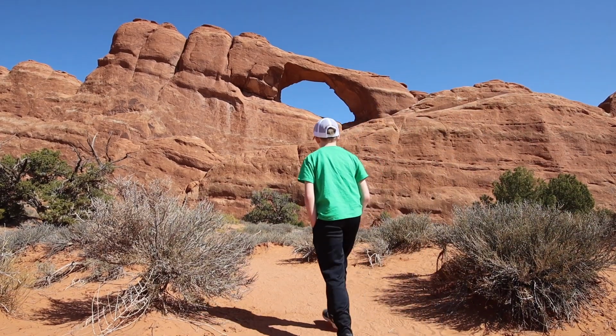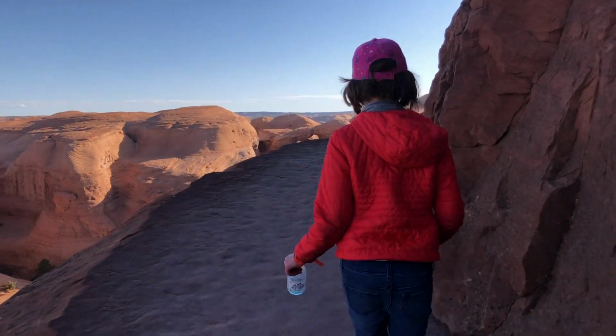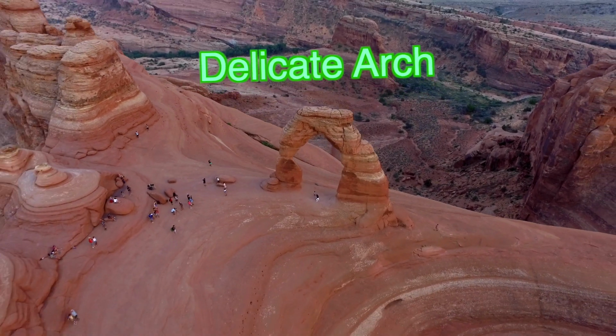But there was one arch that everybody comes to see, and that's Delicate Arch. The thing that we didn't realize about this arch is that there's a very decent hike to get up to it. It wasn't just off the side of the road.